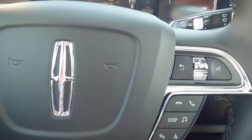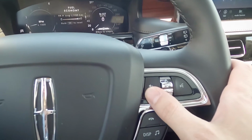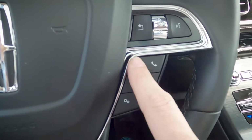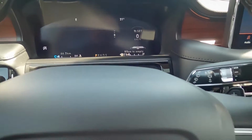Moving along the right-hand side, this is going to be our basic back button. So as we start to navigate the screen in the middle there, we would press the back button in order to bring us back to that main screen. Scrolling down a little bit, we've got the ability to either answer or hang up on a phone call. We've got our basic display settings. So display, we've got our gauges, trip, and a few other things.